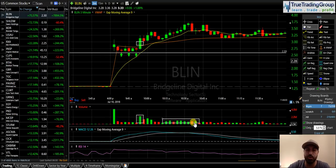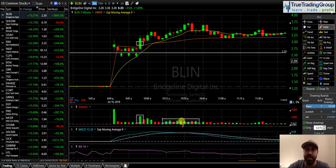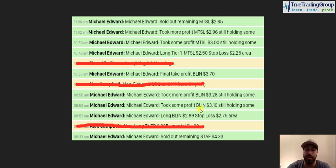I mean, look at this volume as the stock was making new highs in comparison to the previous time when the stock broke through VWAP and broke through that initial morning high. Look at the volume bar that came in on that break. Much lighter volume over here than you see on that initial break. Because of that slowdown in volume as the stock was chugging higher, that's when I was like, guys, listen, I think BLIN is running out of steam here. I'm going to drop my last piece at 370.